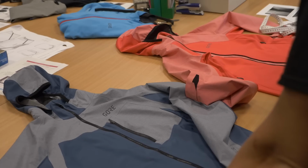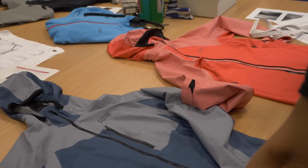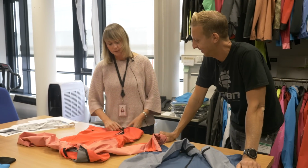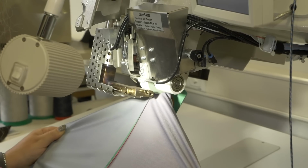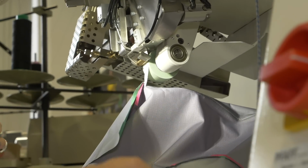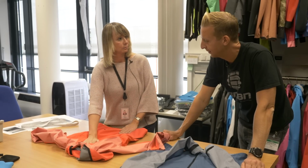Yeah, I understand. And if you have a waterproof zipper, you always need two hands to hold the fabric tight. Exactly. And so with a normal zipper, it's easy to use. And with the underlayer, with a completely waterproof fabric and taping, it's also waterproof.